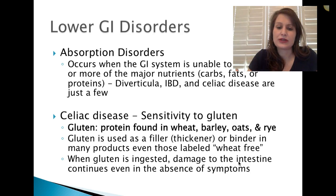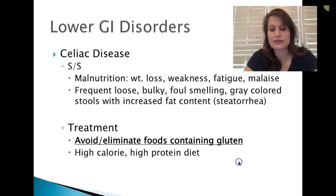And gluten is found in wheat, barley, oats, rye. It's not found in corn, so they can still have corn products, but anything dealing with wheat, barley, oats, and rye, it just upsets their stomach. Gluten's kind of used as a filler, a thickener, a binder in many products. Even those that are labeled wheat-free, you still have to read the nutritional facts and make sure that you are actually eating something that is gluten-free. When it's ingested, it damages the intestine and continues even in the absence of symptoms.